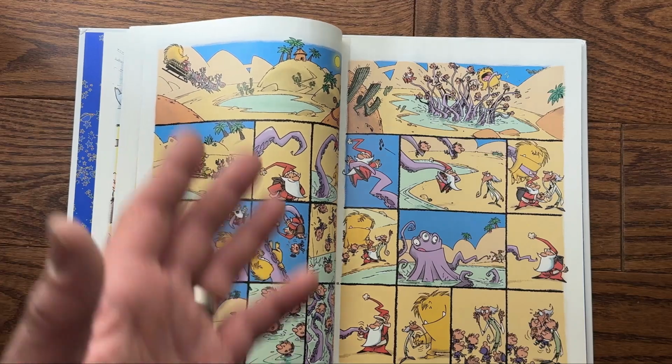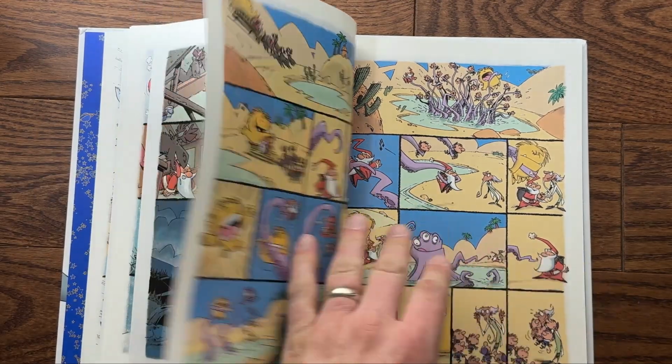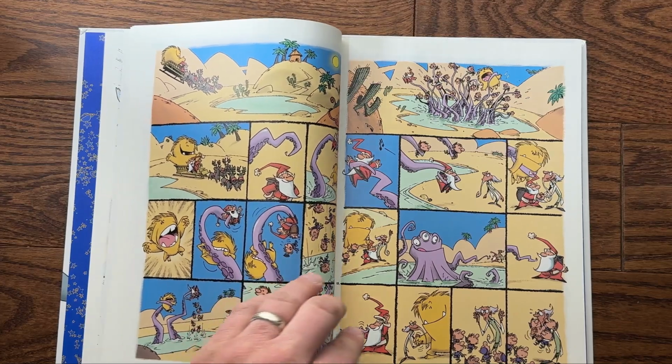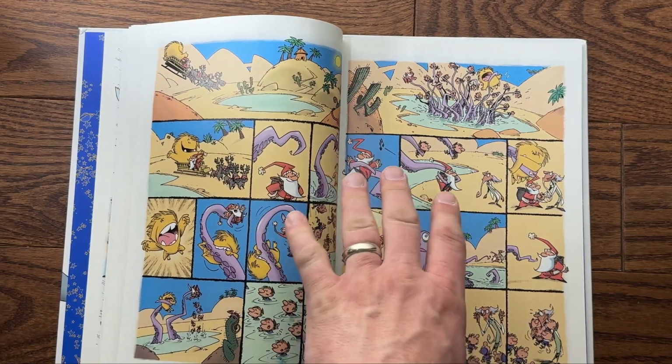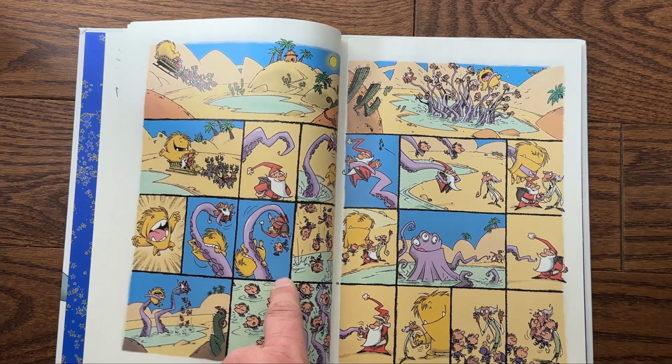Long story short, they get there, and that's a great thing. It is a long story. It's 48 pages, but it's not that long. It's a great read. Every page is not wasted. Every page has something new to it. Every page has something working against Santa.